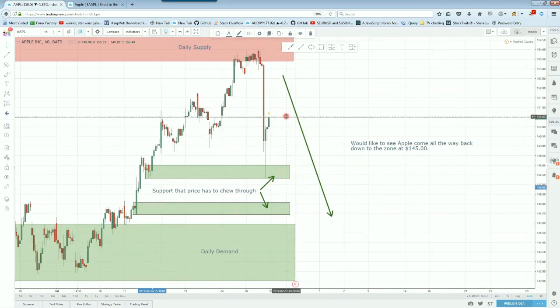I think earnings could help accelerate the move in either direction, but I would like to see it come all the way down here first before earnings comes out. That way, as earnings comes out, we can be retesting the high yet again and possibly breaking up even higher.